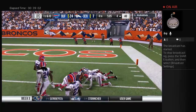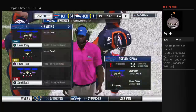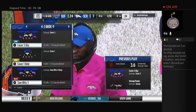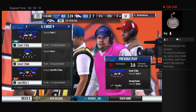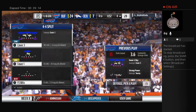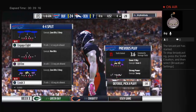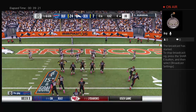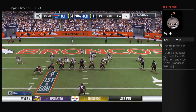And he takes it down deep into enemy territory. A huge play there for Denver. 71 yards. So the run moves the chains, and here we go on first down. Looks like the defense in press coverage here.